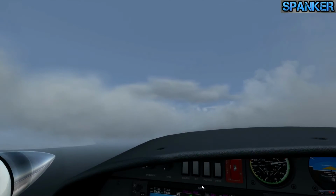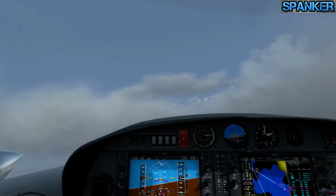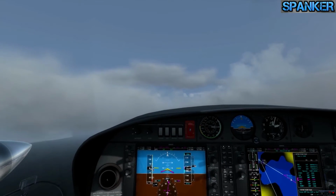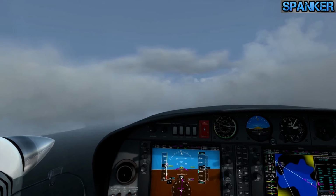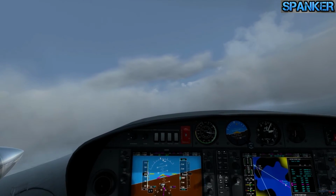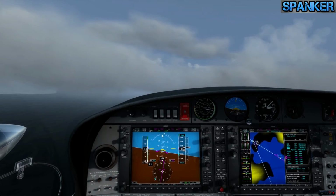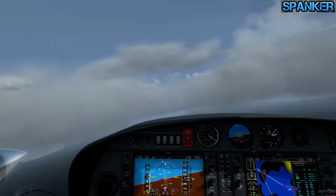Autopilot struggling. Got a lot of drag. 38 knot headwind. We're at 40 knots at 2,000 feet. I'm really struggling to maintain any forward thrust here, forward speed. I'm at full throttle with flaps, one stage of flaps and gear down. 90 knots. And the autopilot is going ballistic.